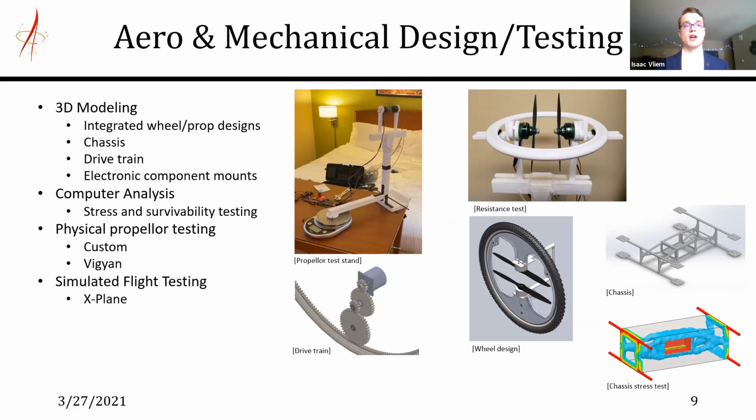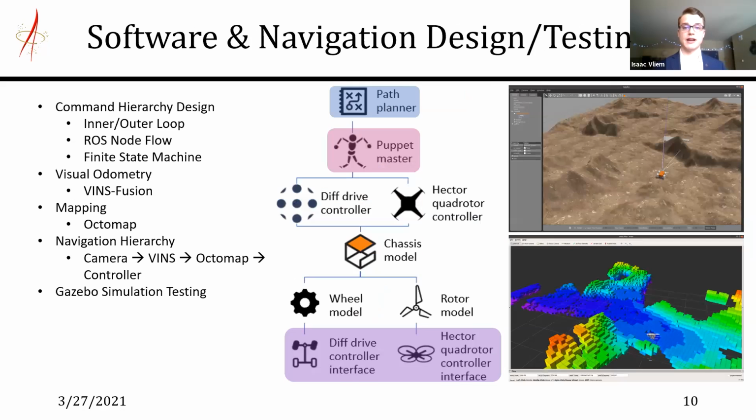But towards the end of the summer, the aeromechanical sub-teams worked with a company called Vliem, which did some large-scale propeller testing for us. And then finally, with the simulated nature, we worked with X-Plane, which is a flight simulator, to test vehicle responses.